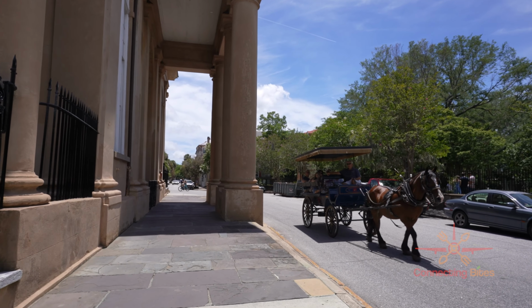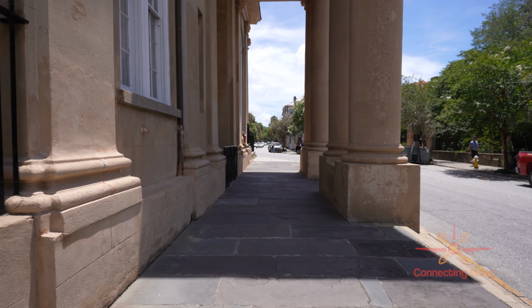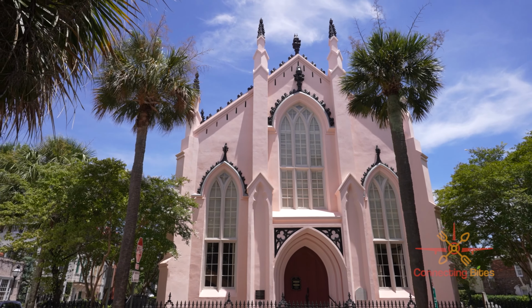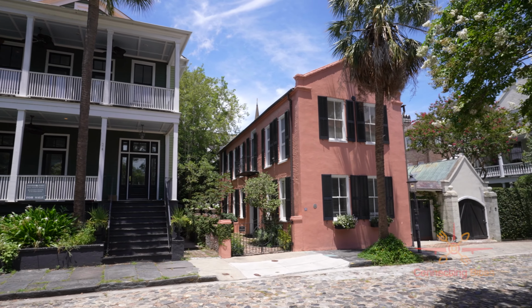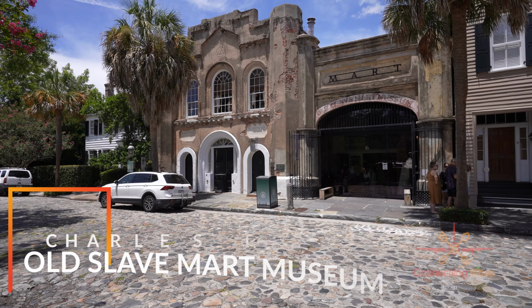So as you're driving and walking around downtown Charleston, the history of the city is ever present and unavoidable. There are historic landmarks everywhere. There's signposts everywhere telling you a little bit more about the city. And one thing that's undeniable is Charleston's place and role in the history of slavery in our country. And there's no greater place for a sobering dose of reality than the old Slave Mart.